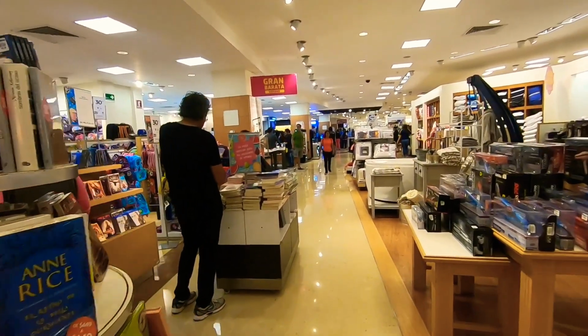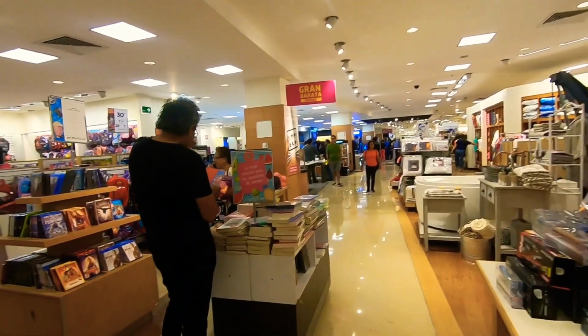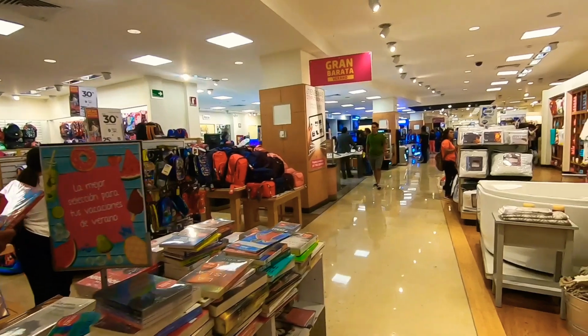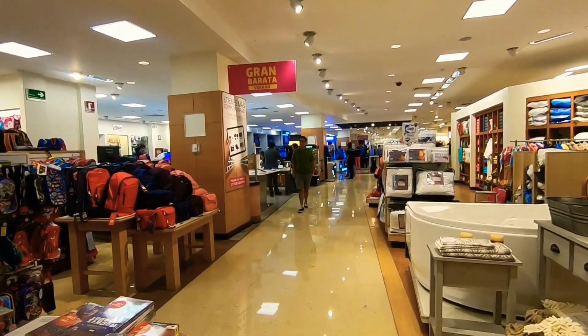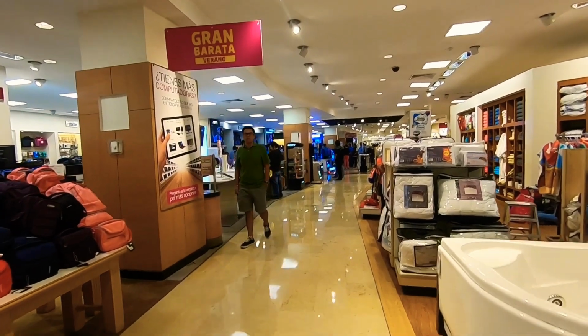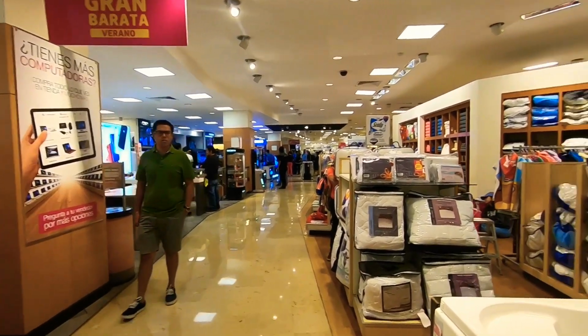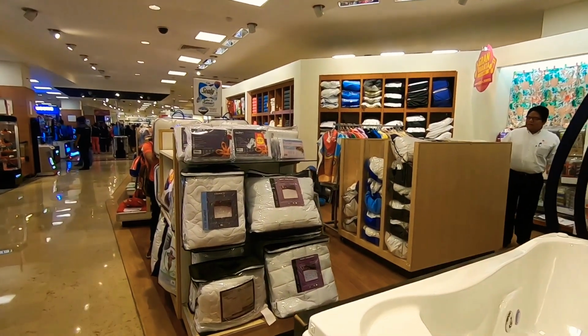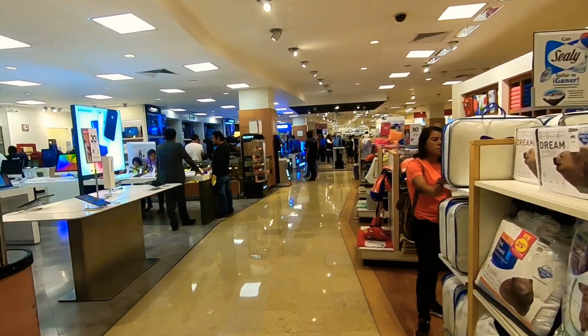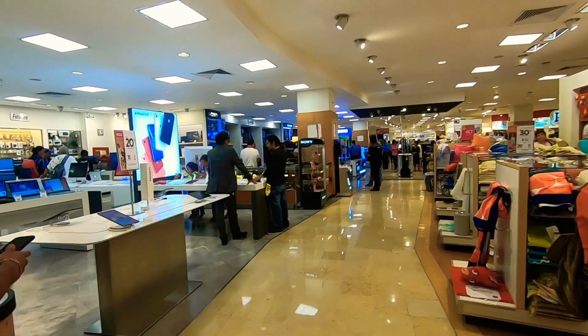So now we're going into the kids section. They got books and backpacks, and this is mostly going to be for school. It's not really a stationery section because they don't have like notebooks and pencils. They might have some like novelty pens and pencils, but it's not a full out stationery section for kids. It's more of a like just quick books and backpacks and little novelty stuff. Some bedding on the right. Now we're on the left.